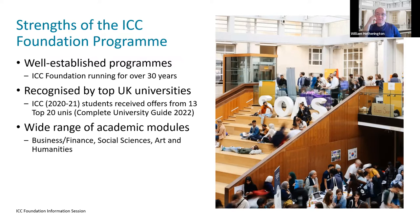And so just as an example, last year when our foundation students applied through UCAS, they received offers from 13 of the top 20 universities in the UK. So our students, even though they're studying on the SOAS programme and maybe the majority of them may be attending SOAS, they still have the opportunity of progressing elsewhere.